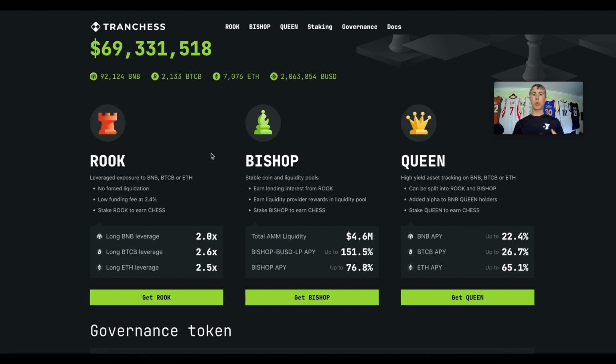And lastly, Queen. Queen is basically going to follow BNB, Bitcoin, or Ethereum. The difference between holding a Queen token and the actual asset itself, so an example of this would be eQueen or Ethereum, is that the eQueen is equal to Ethereum, but you can stake it and earn the chess token. And you can see here are the different APYs. So the TLDR on Queen is that you can earn a higher yield on that actual token itself. So that's the incentive for the Queen token.